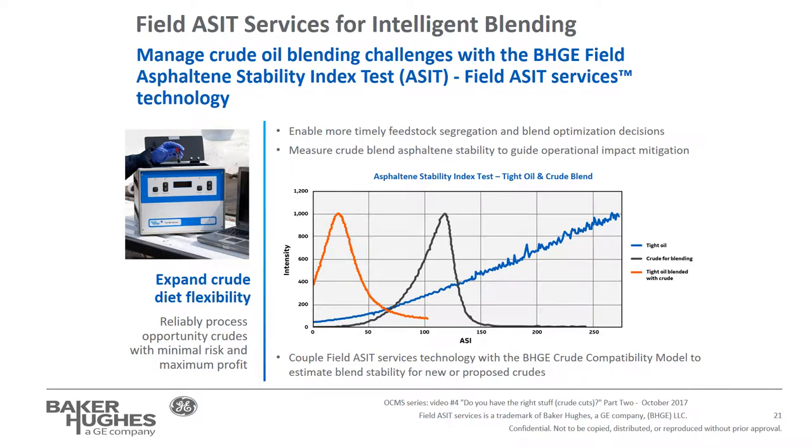The Asphaltene Stability Index Test, or ASIT, from Baker Hughes, a GE company, is a tool for determining asphaltene stability of crudes and crude blends. Field ASIT Services technology uses a portable automated titration device using a near-infrared laser to detect onset of asphaltene flocculation. The testing can be routinely performed in the refinery.